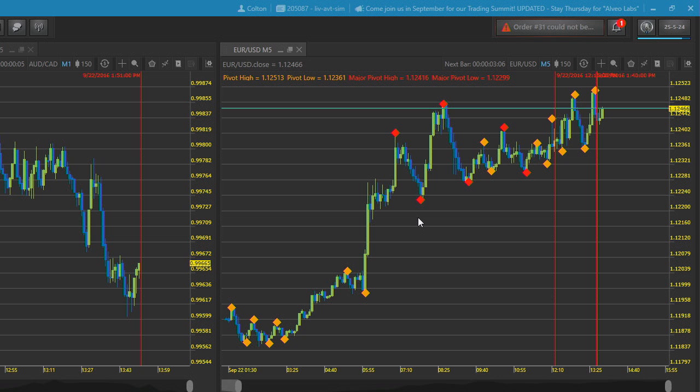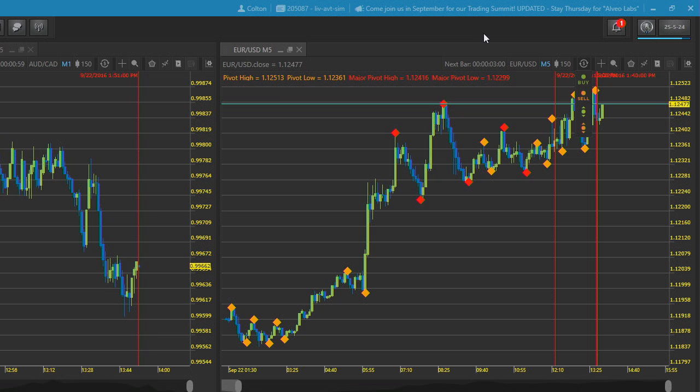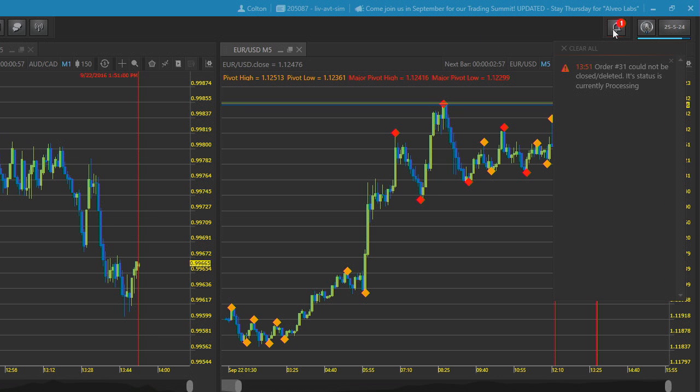Okay, so I tried to close a trade that was in the middle of being rejected. Did you see that little banner slide out over the top? It told me that my trade was in the middle of being processed and it can't be closed while it's in the middle of getting sent to the liquidity. It's being executed.